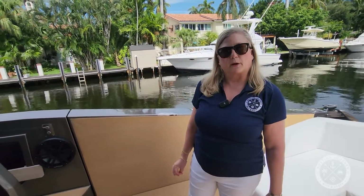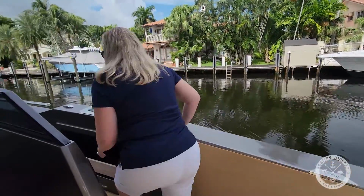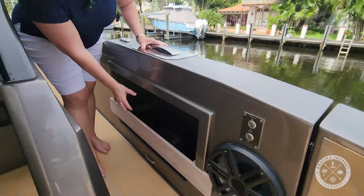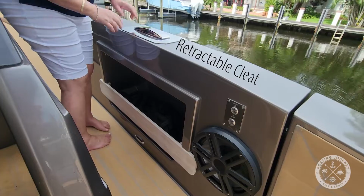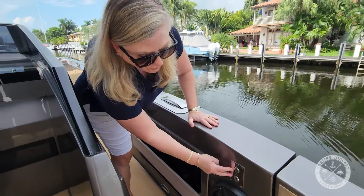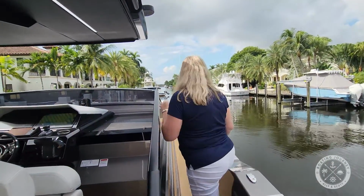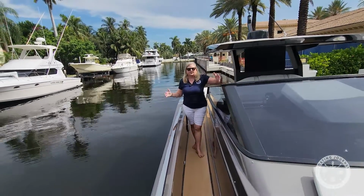Where do you want to go from here? You want to go to the bow? Yeah, let's just head up to the bow and then we'll go inside. So talking about storage again, this is what I'm talking about. Easy access for your lines so that you can quickly grab them. You've got handrails as well. Another speaker here, and these are the controls again to push this down. Handrails everywhere. Again, that's key for me. The other thing I love about this is how wide the walk around is. So that's really key.